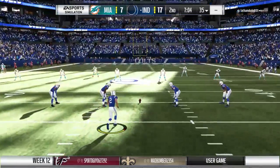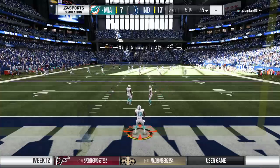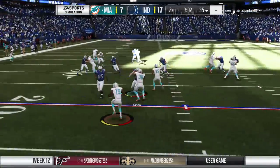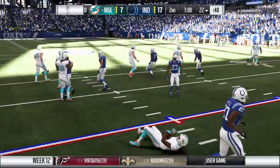Out is the kickoff unit as they run up and send this one away. Fielded a few yards into the end zone. That's not bad. And he'll get it up past the 20 to the 22.